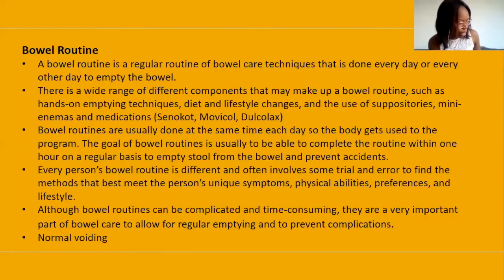Secondly, it's your bowel routine. It's the same thing as with the bladder, so this should be a bit shorter. For those that can't feel and can't use the bathroom frequently, they need to get on a routine, okay? The routine is done every second day. So it's not as bad as your bladder that you do every 3 hours. Usually the most common routine is done every second day or every day, depending on your medication.